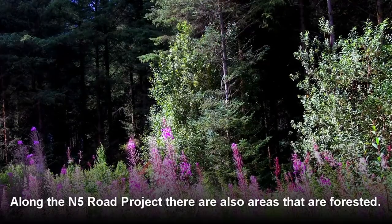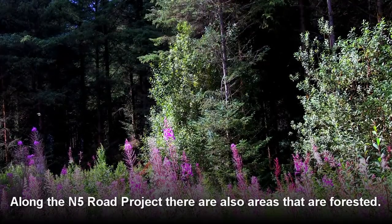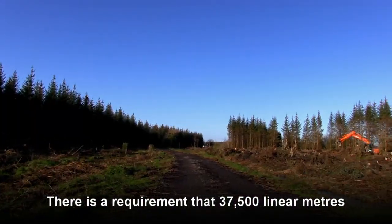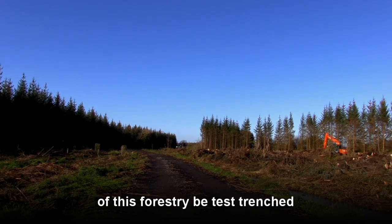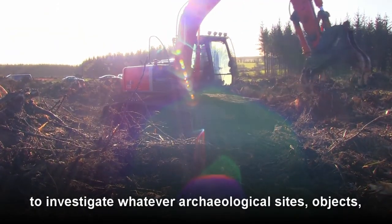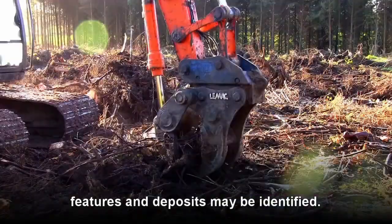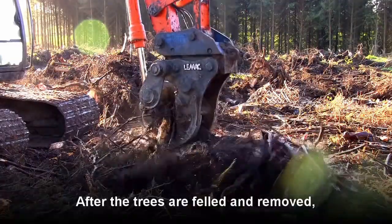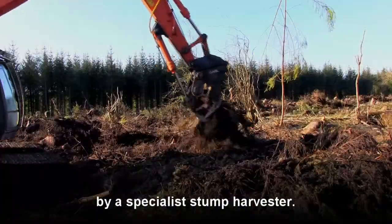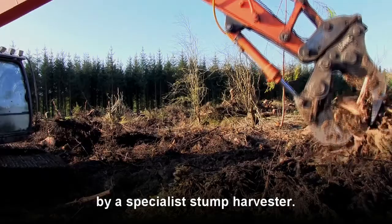Along the N5 Road Project, there are also areas that are forested. There is a requirement that 37,500 linear metres of this forestry be test trenched to investigate whatever archaeological sites, objects, features, and deposits may be identified. After the trees are felled and removed, the tree stumps are mechanically harvested by a specialist stump harvester.